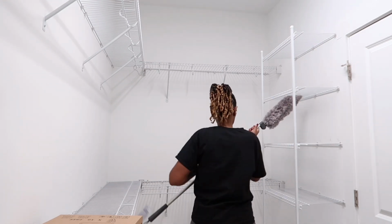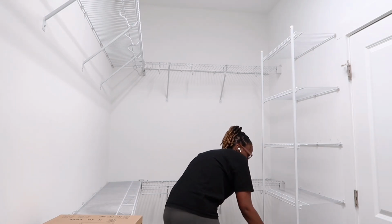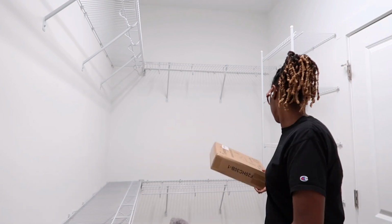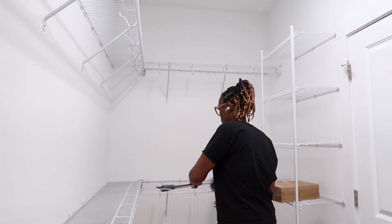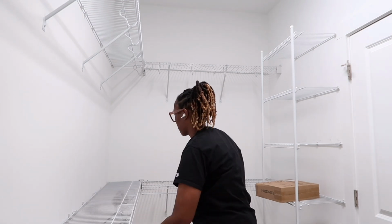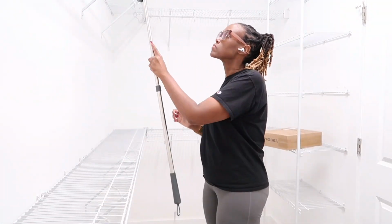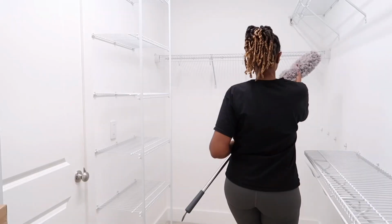when they repainted, whenever they patched up holes and repainted, they sanded the walls down but didn't clean them afterwards. So a lot of it is dust and debris from actually sanding down the wall. So that's why I'm cleaning all the walls, which definitely took me a lot longer than expected. But that's pretty much what I'm doing today. And then I'm just dusting the closet here.